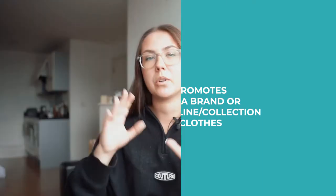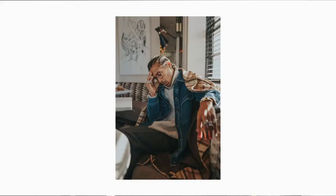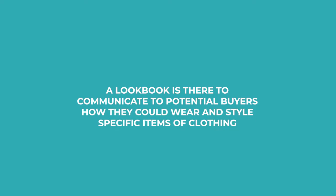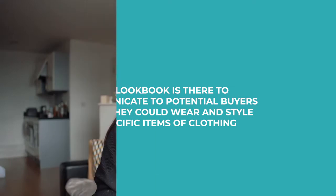I differentiate here because there is a culture of bloggers who create lookbooks for brands, but they don't actually own the clothing. Whereas traditional fashion culture would mean that the lookbook focuses on a specific clothing brand. But don't worry, whether you are creating a lookbook for a brand or a blogger, this class will be useful for you. Essentially, a lookbook is there to demonstrate to potential buyers of clothes how they could wear the clothes, as well as showing off specific details like patterns, graphics, and textures that are important for buyers to see.